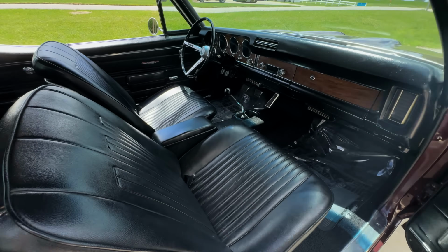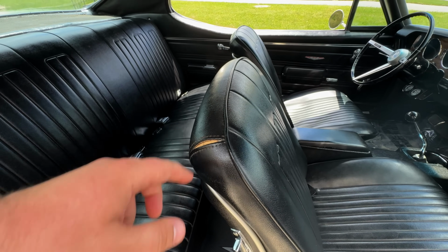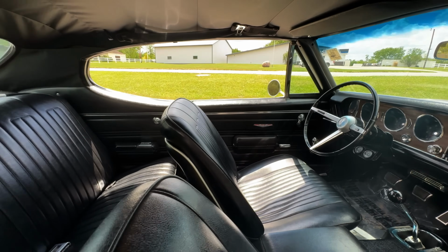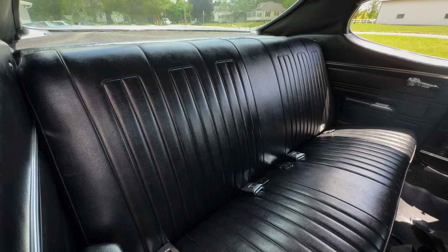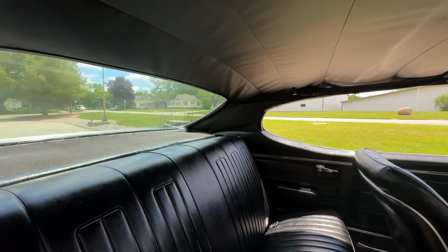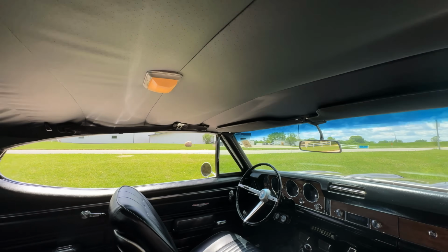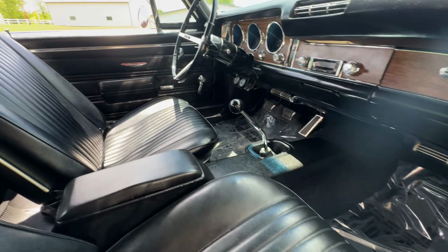It looks to me like the seats on this car are probably original. You can see just a little bit of seam split here, but the seats themselves look awesome. They line up good too. I think they put a new headliner in it, didn't they? Yeah. Back seat looks good. Put a new headliner in it. A couple wrinkles back there. It's so hard to get those headliners perfectly tight. Dash carpet looks new as well. Yep. Carpet looks good. Dash is beautiful.